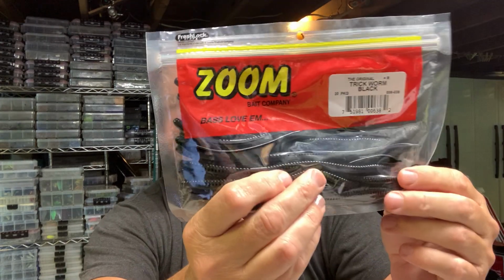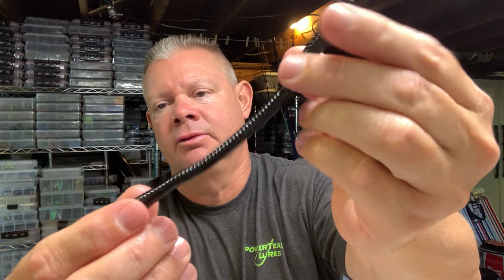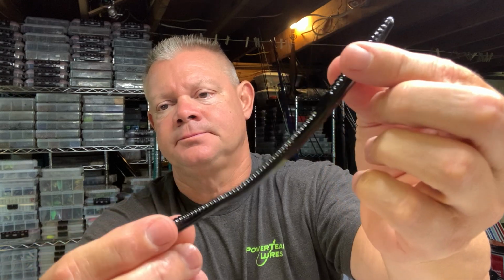Just plain black, just straight black. And I had a bag of the black, but I was getting a little low on it. So I figured I'd get another bag of black. There's your black trick worm. Can't go wrong with a black trick worm anywhere. Clear water or dark or murky water. And let's see, it might be it for the trick worms. Yeah, I think that's it for the trick worms.